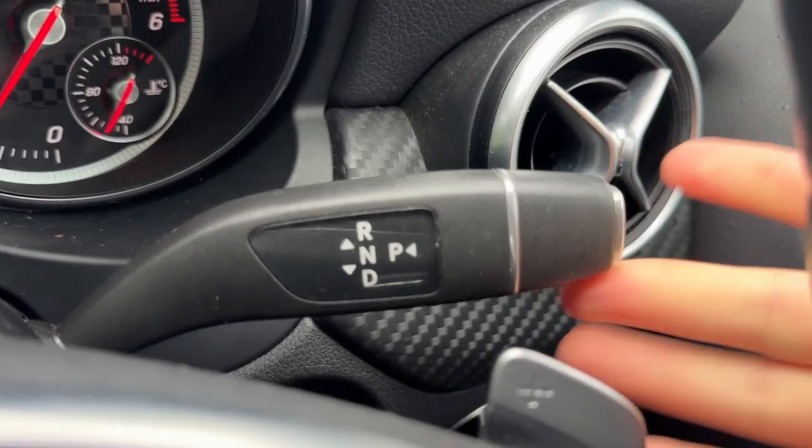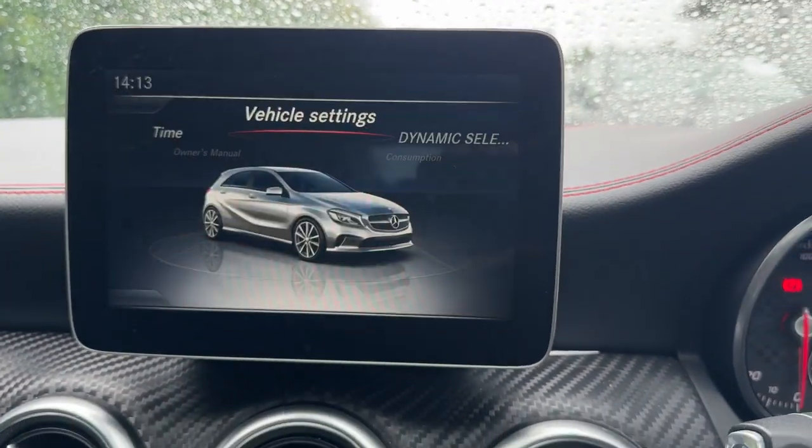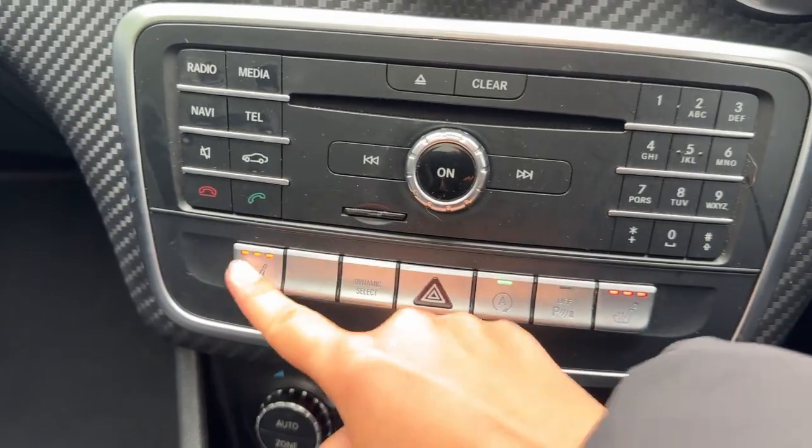If we put the vehicle into reverse, we can see that it comes with a parking camera. Just below we have our AC, which includes heated seats on either side.